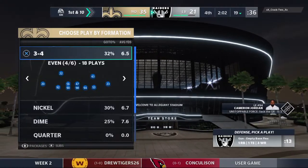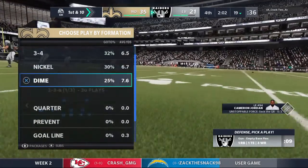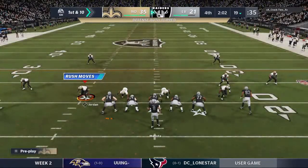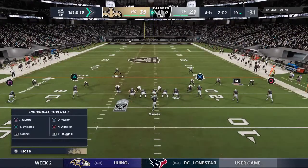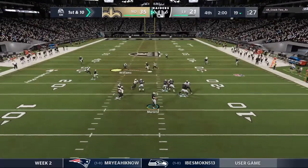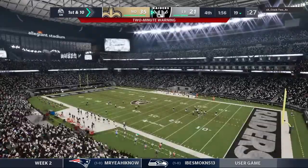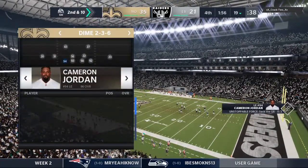At their own 19-yard line. So here's a 1st and 10 now, down inside the 20. Following the interception here, Mariota. He's going to let it fly. Down under 2 minutes to go in this football game.